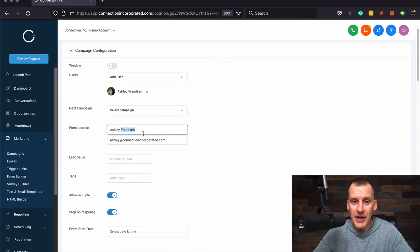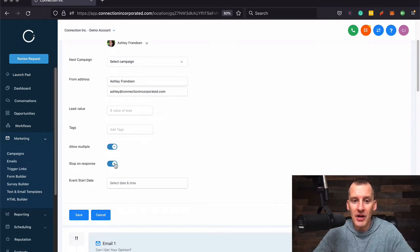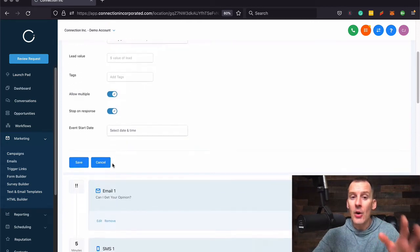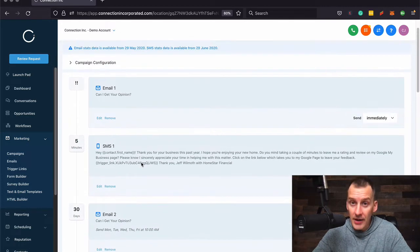From address, put your name in here, put your email address in here, and then down here it says stop on response. You want to make sure that that is toggled on. That means if anybody replies to this campaign, they're not going to get any other messages in the campaign. So when you toggle this on and it's blue, that means if somebody replies to a text message or an email or a ringless voicemail, any response that comes back to the system will shut off and not send them any more messages. Once you have that done, click on save, and then you're going to go through and you're going to modify this campaign to fit your brand.